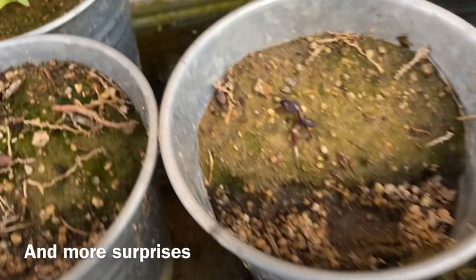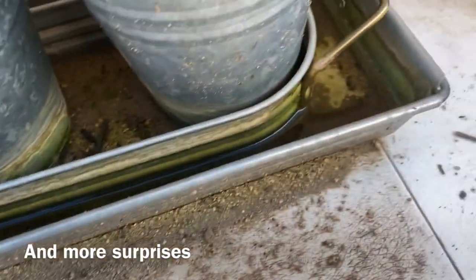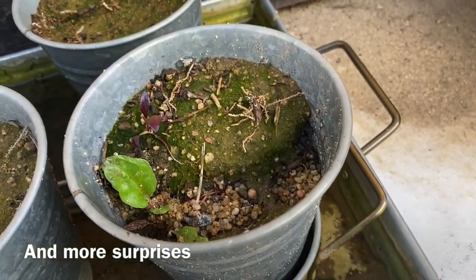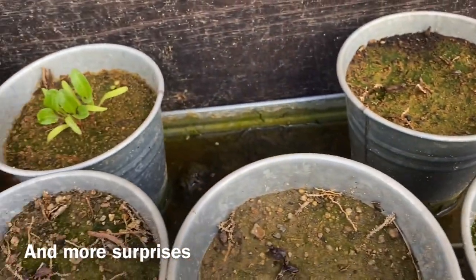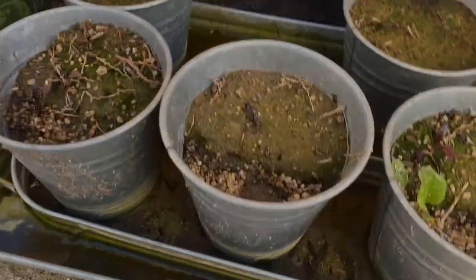What is this? Do you see that? There's something growing from some seeds that I planted. I don't know what it is. God knows what it is. He knows. Okay.